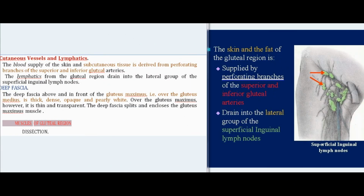Cutaneous vessels and lymphatics. The blood supply of the skin and subcutaneous tissue is derived from perforating branches of the superior and inferior gluteal arteries. The lymphatics from the gluteal region drain into the lateral group of the superficial inguinal lymph nodes.